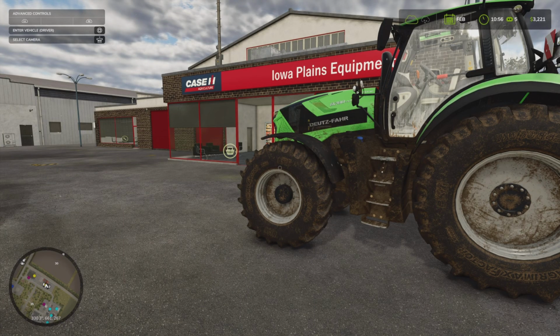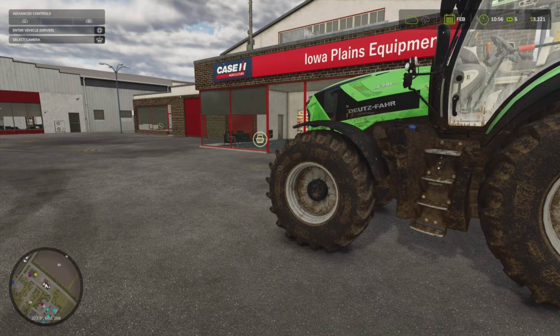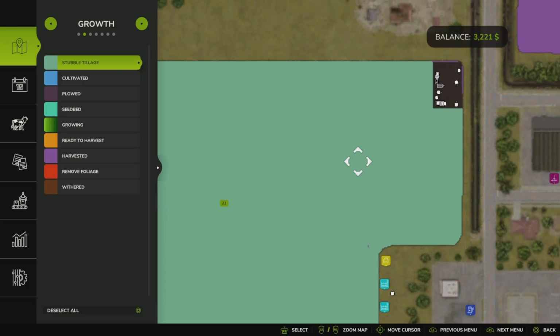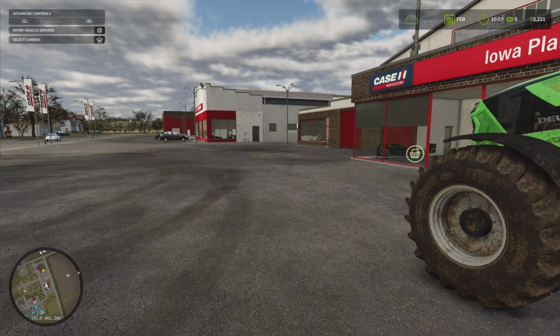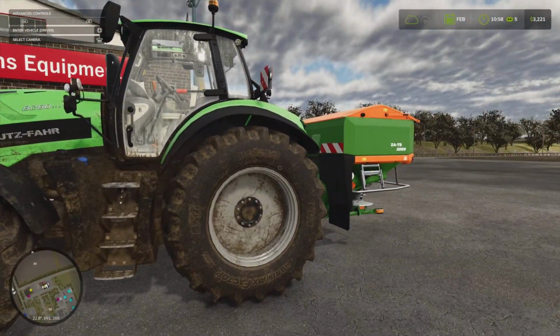In the last episode, I was cultivating our field 12 over there. And as you can see, it's all stubble tillage now, so it's all ready to plant. Of course, we're going to plant sunflowers because that's what we're set up to do, but those don't plant till March. But what we can do is fertilize once.